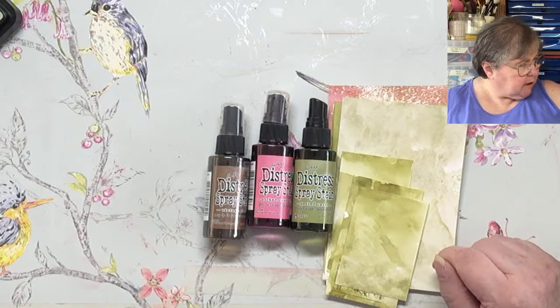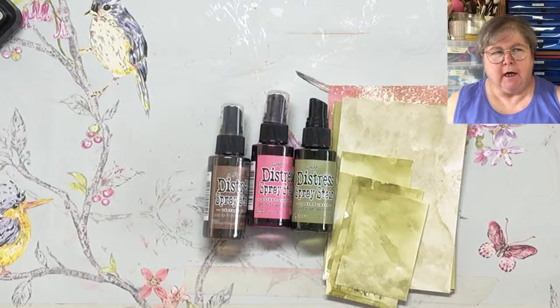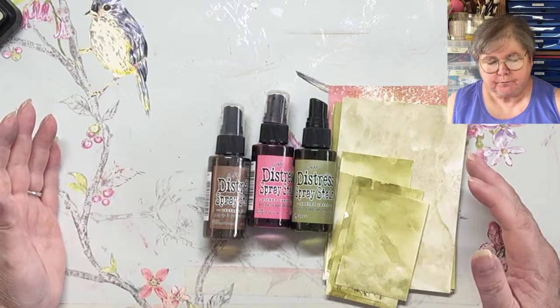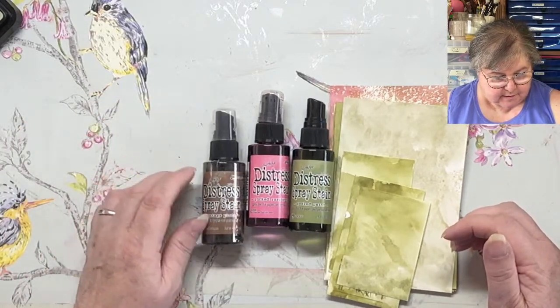Although, you know, to be honest, blue's not a colour I use that much. And if I do, it tends to be down the faded jeans route. So, no, I don't need it. So, those are my colours.